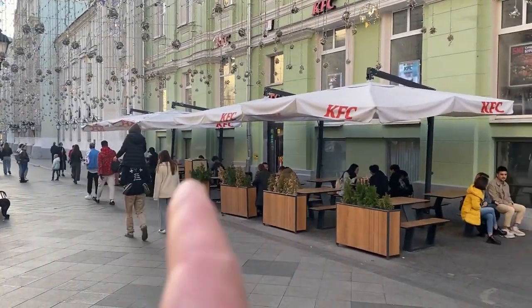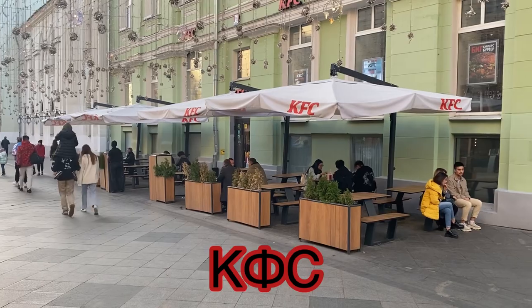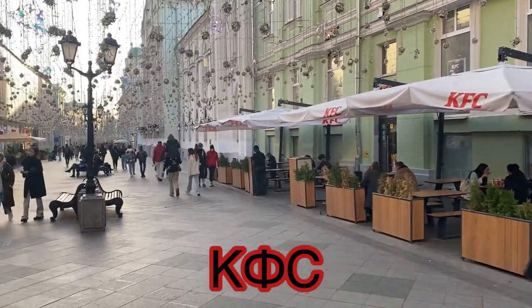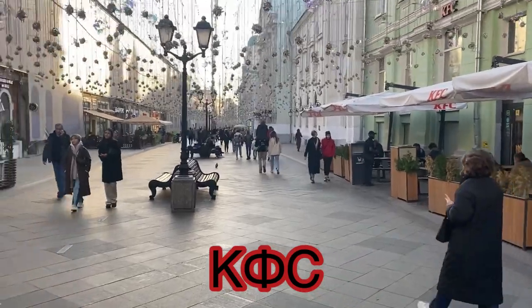You got KFC there. KFC, what would you say? It's number 5 or 10 most popular fast food restaurant in America. But in Russia, I'd say it's number 2 or 3. Here's a nice little arch behind me. This is nothing special. This is just a typical spot in Moscow.